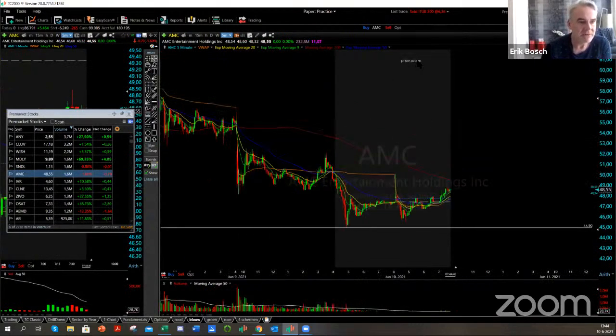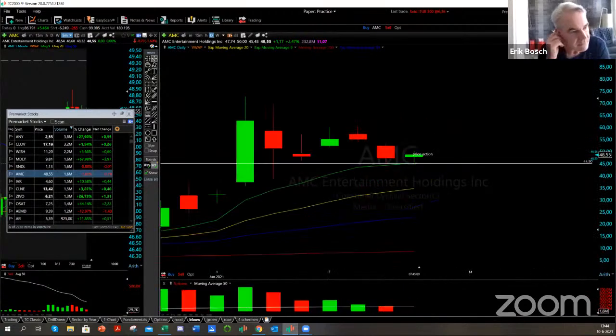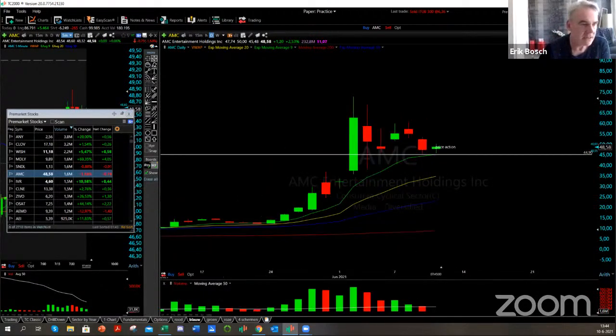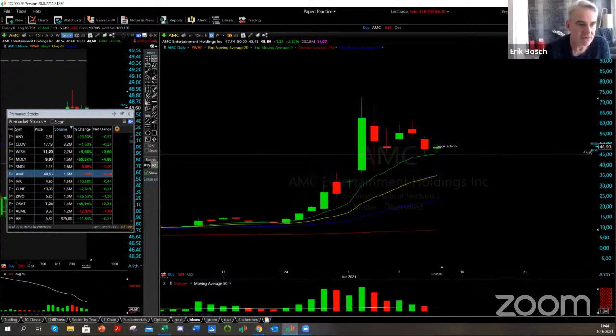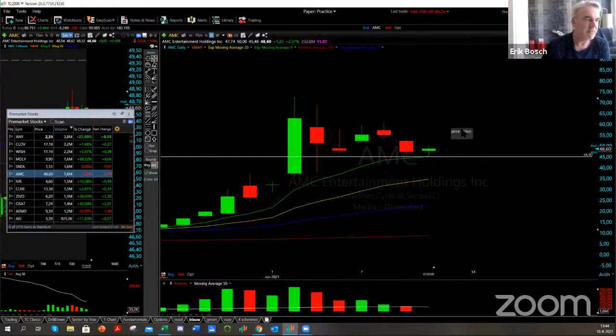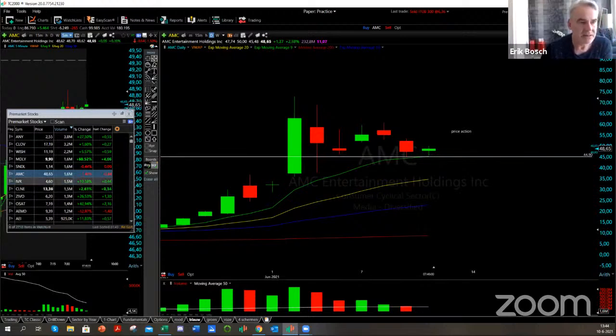So AMC, trade this one on price action, please, because there are no sensible levels here, for me at least. And why do I say that? Well, because it does not respect its levels. So purely a price action play for me, because I don't want to draw some levels and say, okay, this is a level for you and this is a level for you, and maybe you can play this one, and then it gets all over the place.